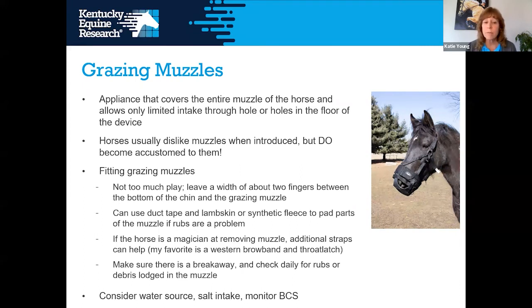Do make sure that there is some sort of breakaway, because if the horse gets a grazing muzzle caught on something, you do want it to be able to let go and the horse can get out. And you also want to check daily for rubs or any debris lodged in the muzzle. And one last thing, check the opening on the muzzle, because some of these horses are pretty good at working the hole in the muzzle bigger. And you may think, I got the muzzle on and my horse is gaining weight on the grass. And then you go look and the horse has made the hole in the mouth part twice as big.